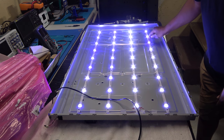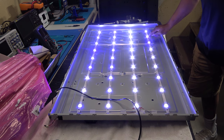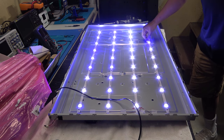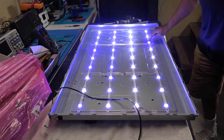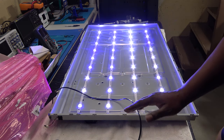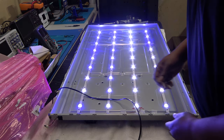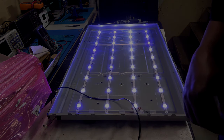And I can see that some of these are blue until you tap on it, and then it turns back white. Okay, so that's a sign for me to just replace all the strips in here, because I definitely don't want this going out, because it looks like some other ones might be on the verge of going out. Okay, so just replace them all, be done with it.